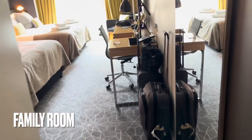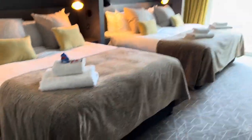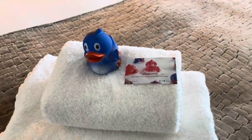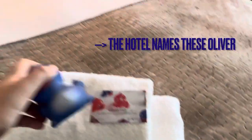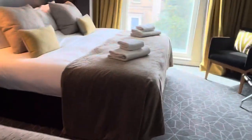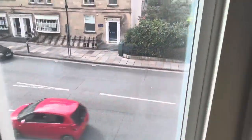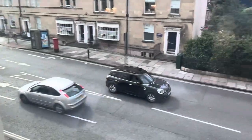As we enter the room, got two lovely large double beds, a complimentary rubber duck, and some towels. Some more towels over there. A nice city view of Bath.